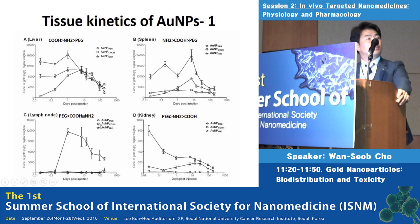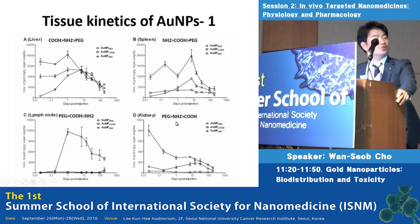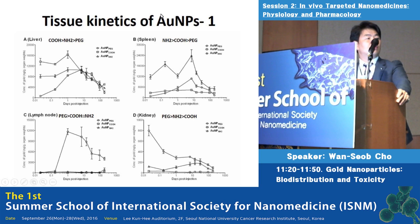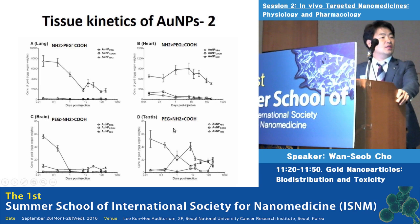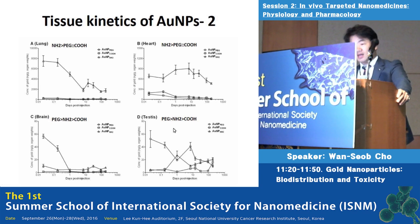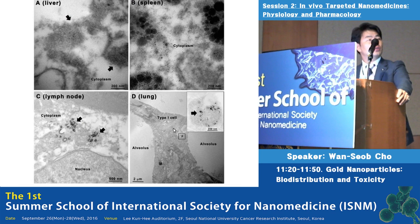And the spleen, lymph node, and kidney also show very differential distribution by the surface charges, especially the lymph node. The differential effect was observed 1 day after injection, which might be because localization into the lymph node needs some delayed time. And the lung, heart, brain, and other tissues also show differential kinetics distribution between the surface charges. And we also found the nanoparticles in normal tissues and the lysosomes as well.